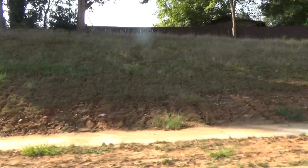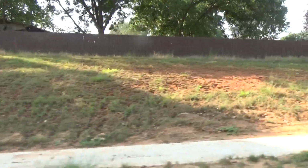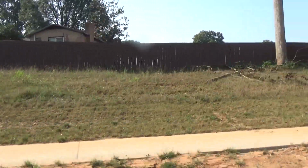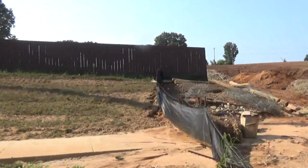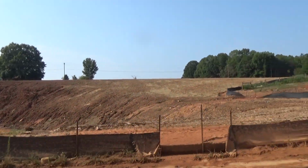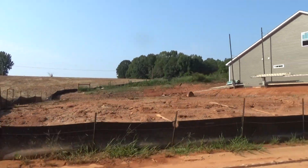Now, this road is connecting us to the main Lake Walk Road, and I'm heading down towards Lake Norman right now. So again, as you can see, model home open, just to review, about 150 lots available there. They've got spec homes available.